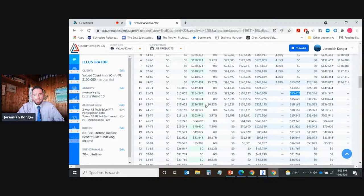Anytime an interest credit comes in from the index strategies, it still gets applied over to the income benefit column, while in addition being applied as well to the income amount. So for example, you'll see the $15,623 after a 10.83% interest credit. That will grow the income to $18,162, so on and so forth.